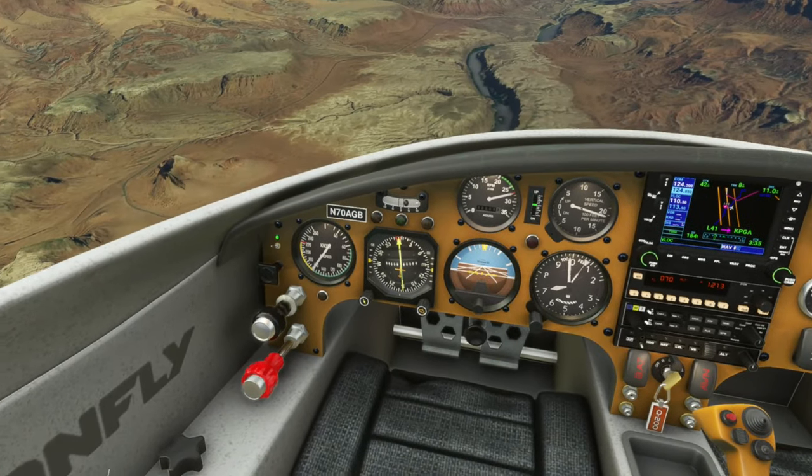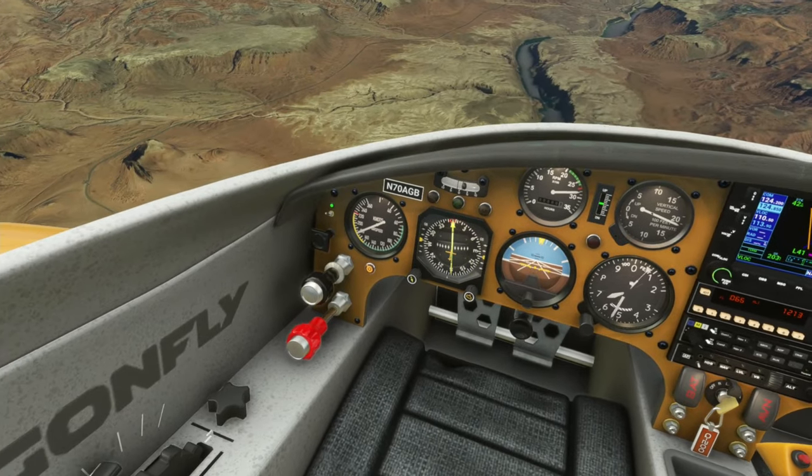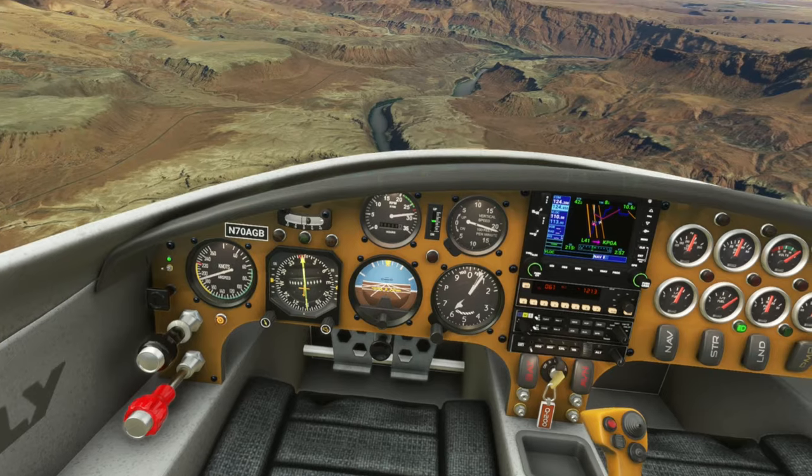So 6,000 feet is what we're aiming for. Hopefully we won't peak out before then. If it looks like we're going to, which we may, then I will pull the power back, but right about here is good.